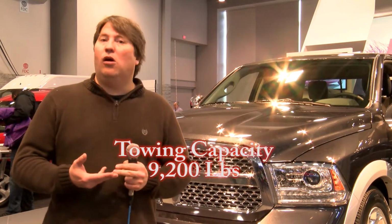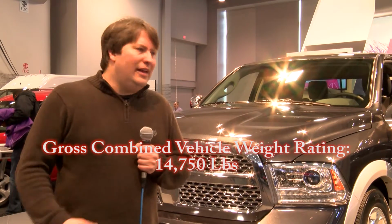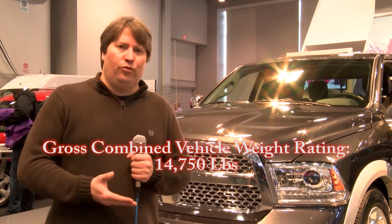Now, anyone who's driven a truck knows horsepower really doesn't matter. It's torque, because torque is what gives you the power to do all the heavy lifting and the hauling that you do with the pickup truck. Now, as we talked about with the Ford, there are trade-offs with the diesel technology.